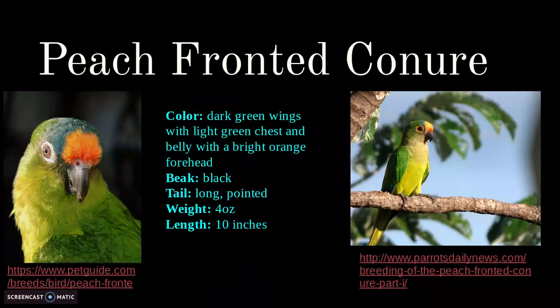Peach-fronted conure, which the next one I'm pretty sure is kind of like that one. This one, they get up to 10 inches long and they weigh 4 ounces. They get all green with a little bit of blue on their head, and then obviously a peach-colored orange forehead above their beak or their nose.